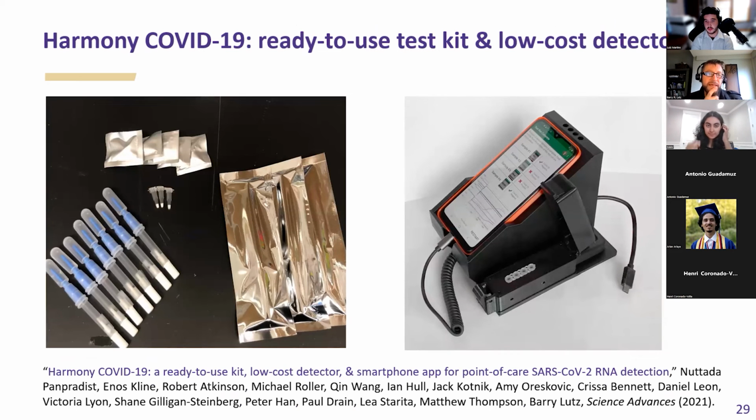The second example is the test that Mayor mentioned. This is the COVID-19 test that we developed at the early stages of the pandemic. Again, here on the left is a test kit where the components are stored. These can all be stored at room temperature. They're in foil pouches to protect them from moisture. There's a sampling device down at the bottom left. But everything that you would need to run a test is in that test kit.